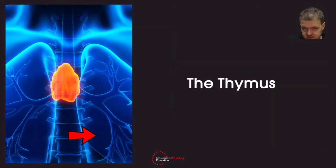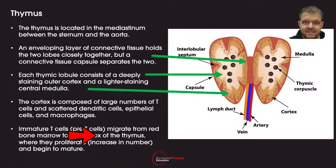So the thymus, not to be confused with the thyroid, which is just above it and looks very similar as well. It's split into two. So it's got a piece of connective tissue in the middle that holds the two lobes together. And then we've got these different parts of the thymus that do different things. So we've got a deeply staining outer cortex, so this area here, and then a lightly stained medulla in the middle.